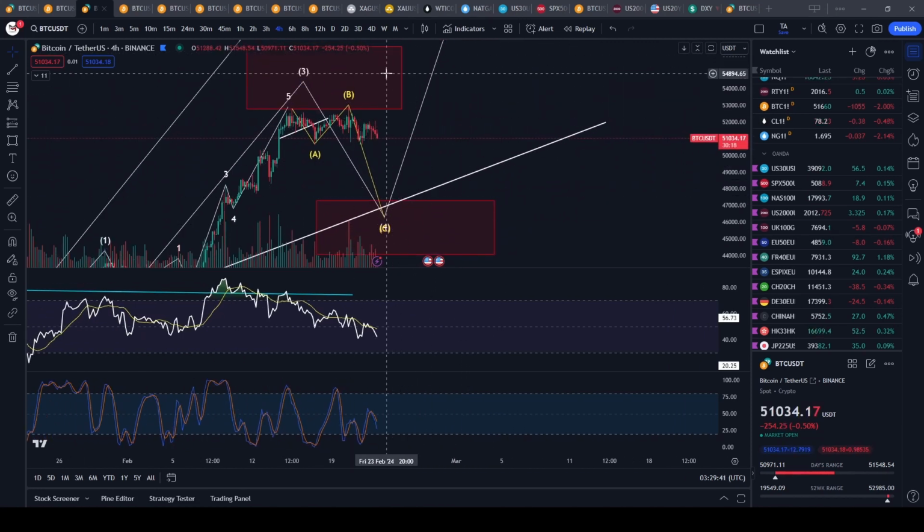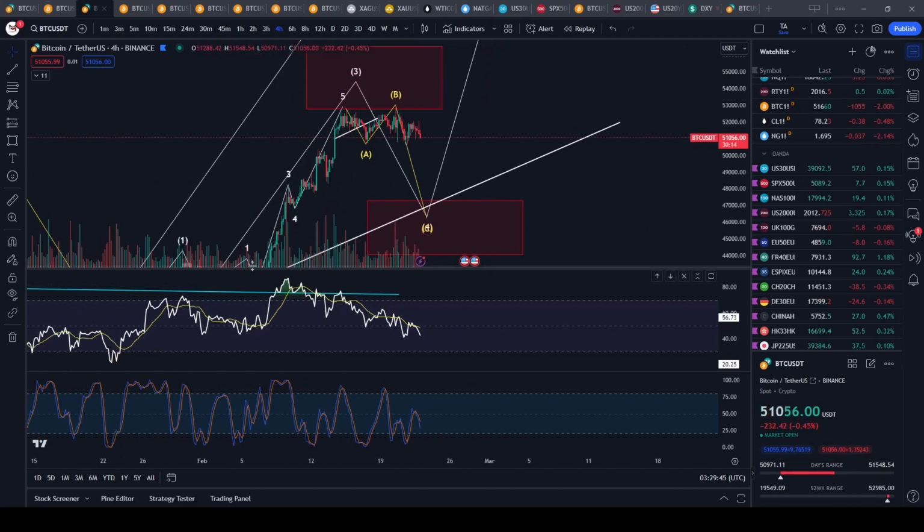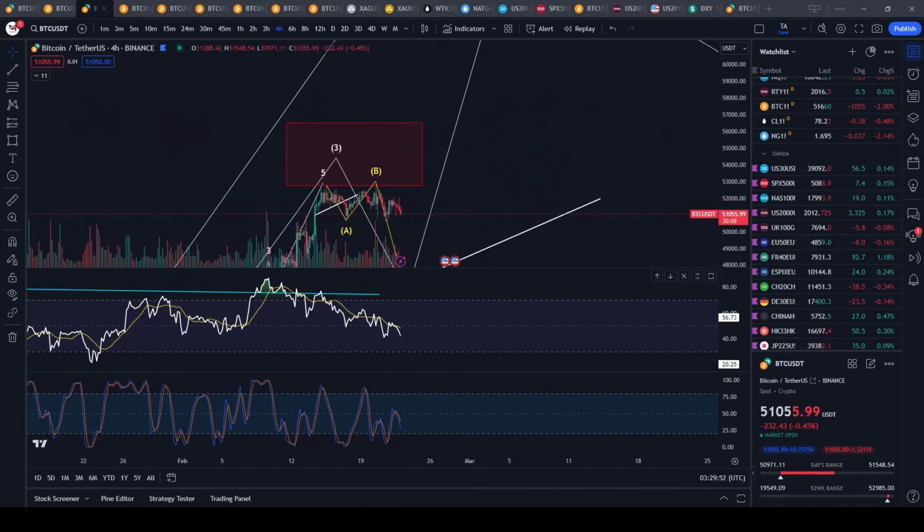Anyways, that's basically it, guys. If we get that dip, that's going to be your buying opportunity, and I'm going to be looking for some long positions. And if we don't get it, then it's going to end early, and the wave 4 is in, and we're going to rally to much higher prices. All right? Sounds good?